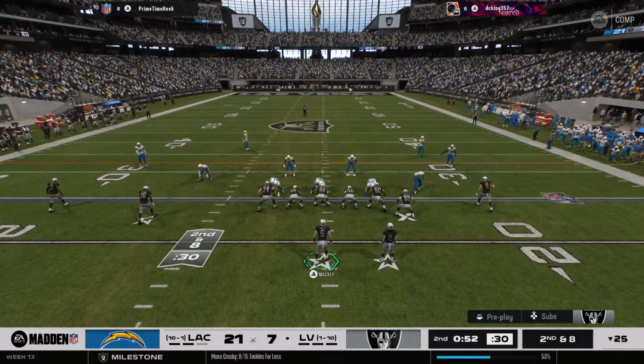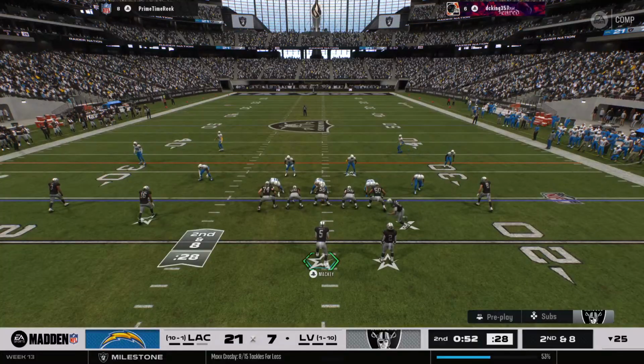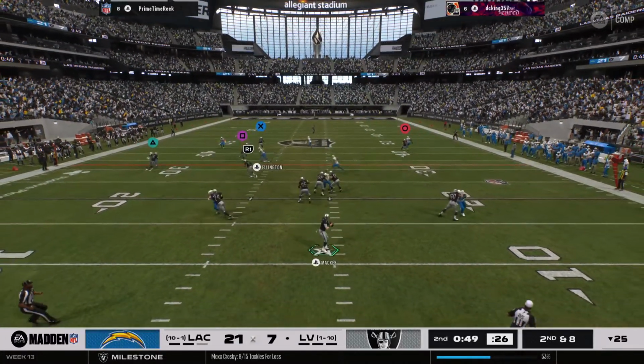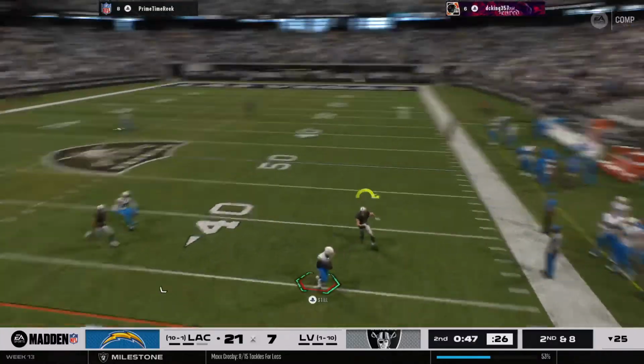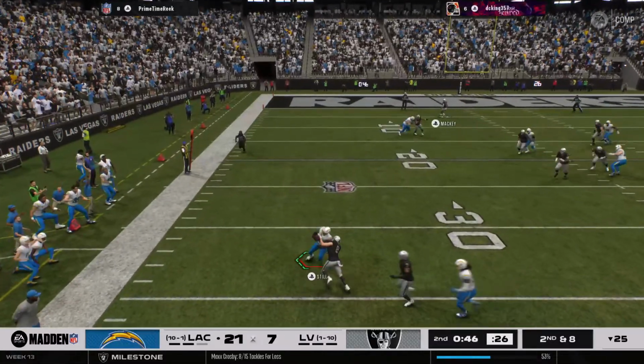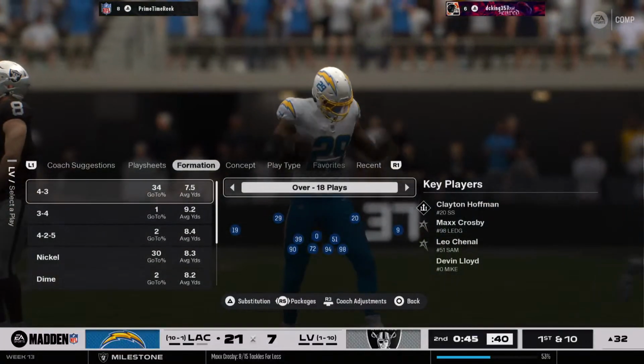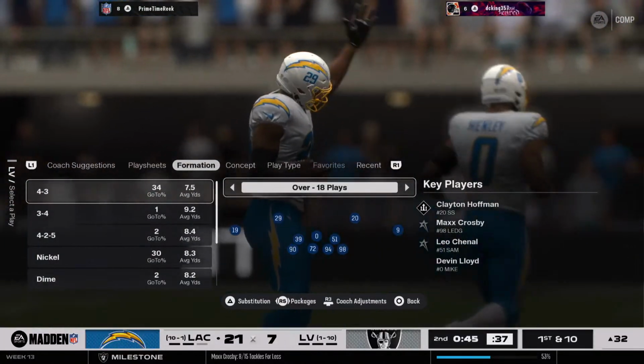Here we go, Shaq. Panther 60, Panther 60. Here's the throw. Oh, this is getting ugly early. Intercepted again. And the Chargers have it now as he makes the 20th interception of his career.